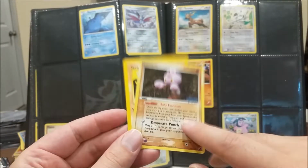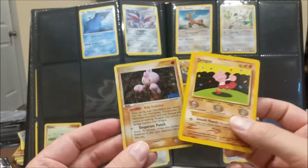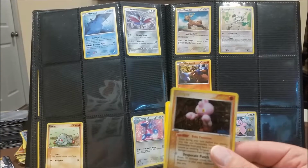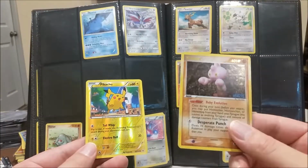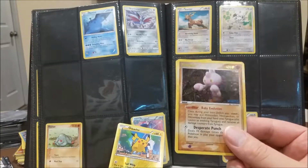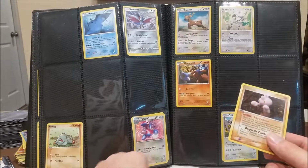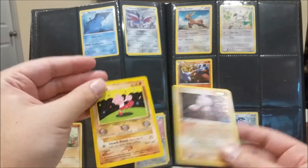I kind of think the reverses in this set were way better than any other sets, really. Today's reverse rare, what do you think would look better? A Pokemon in your binder with a holo like this, or a holo like this? I say these ones are a lot better. I think I already had this Tyrogue in my binder as its placeholder, like my Tyrogue card. It's going to be a debate which one I want, but this is pretty cool.